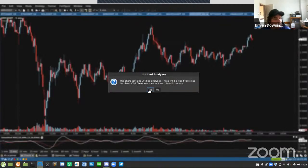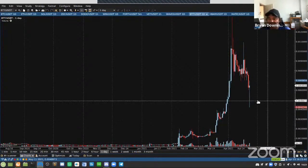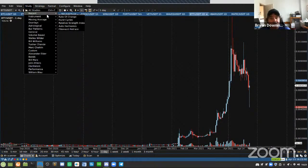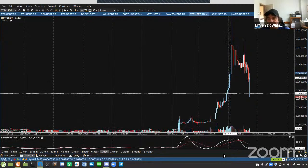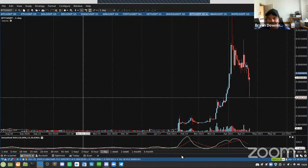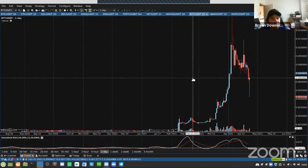Let me go through the BTT. This one's looking good, all because of this bar right here. That bar, that last daily bar, which is the current bar, I do like. So let me apply this guy again. Boom. And there you go. Okay, so again, you can see this works quite nice. No lag, very few false positives, which is really good.